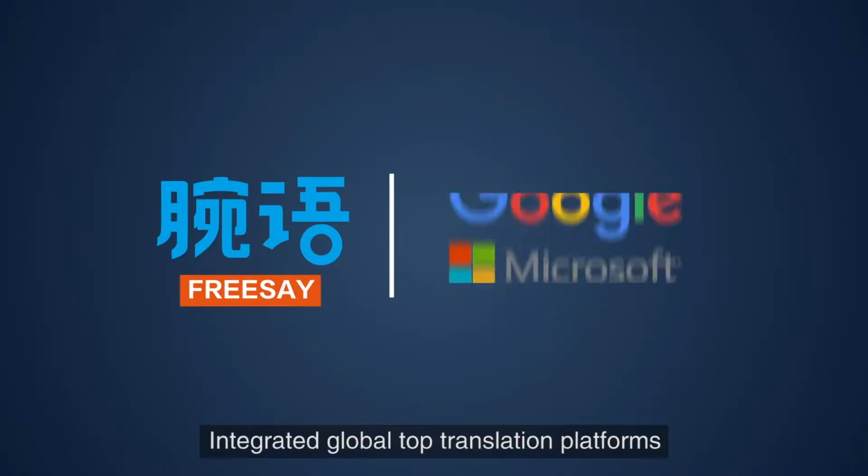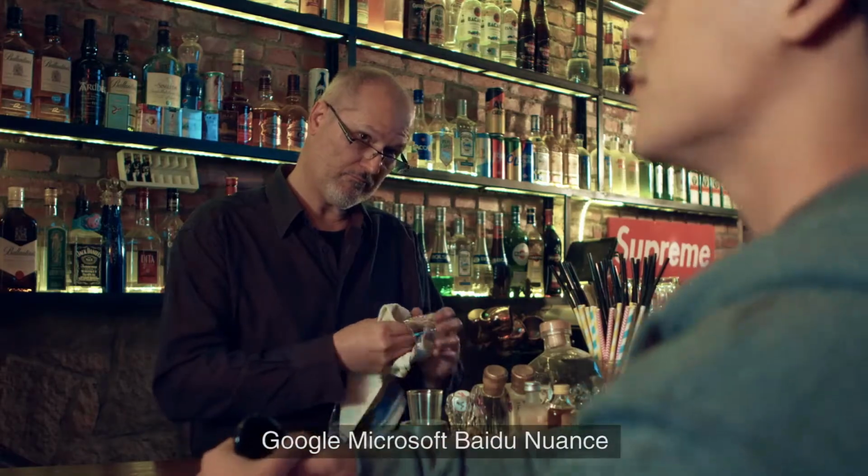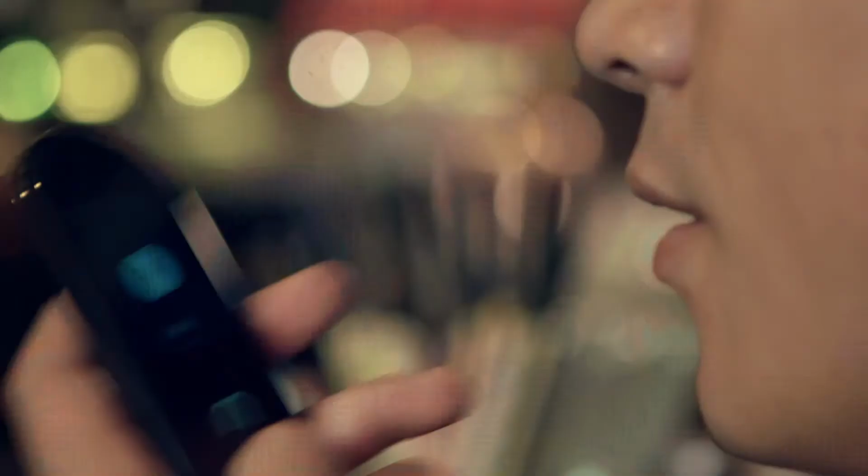Integrated global top translation platforms. Google, Microsoft, Baidu, Nuance.